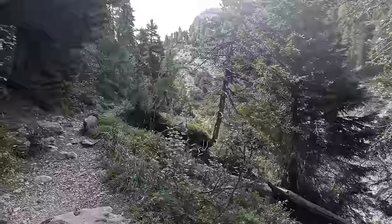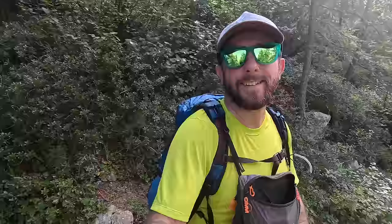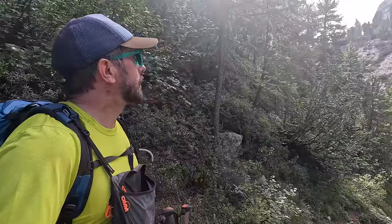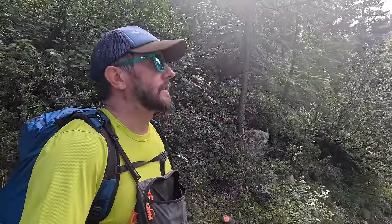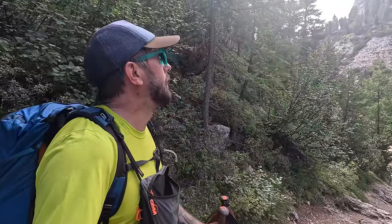My gosh. Isn't it beautiful? Not a lot of chatting to the camera because I'm saving my air. I'm hoping for a lot of water sources up high that are like springy sort of springs that I don't mind drinking out of. The refuge bases, like the little camping huts along the way, I'll fill my bottle at them. Should be reet. I just want to drink it all now, but I'm not gonna.